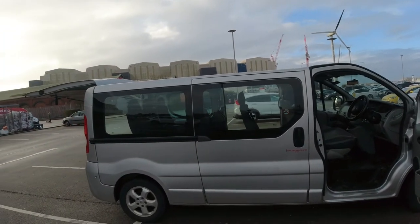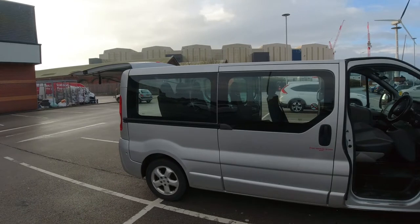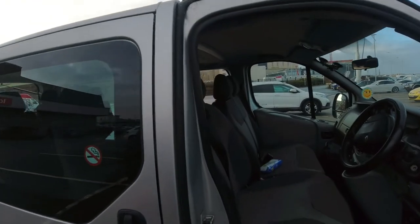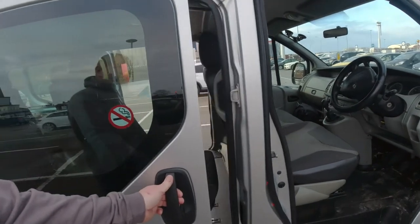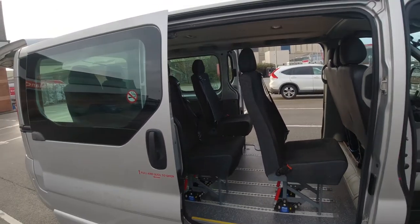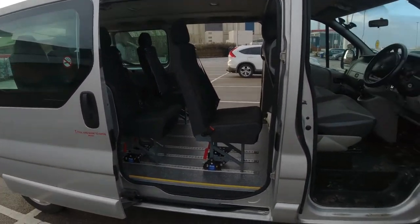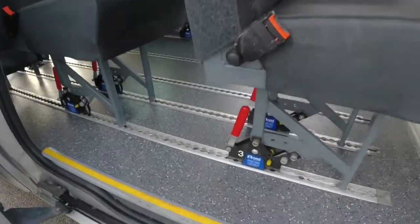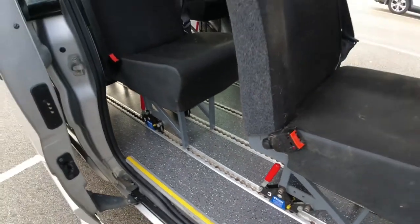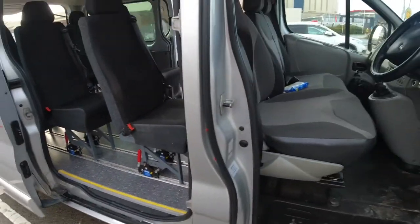the Renault Trafic minibus. So, the good thing about this is, it's not got just one sliding door. It has two, which is going to make this build very interesting. Yucky. It's got those horrible seat rails, aluminum rails. So, bad points about the vehicle. That's what you're wondering, aren't you?